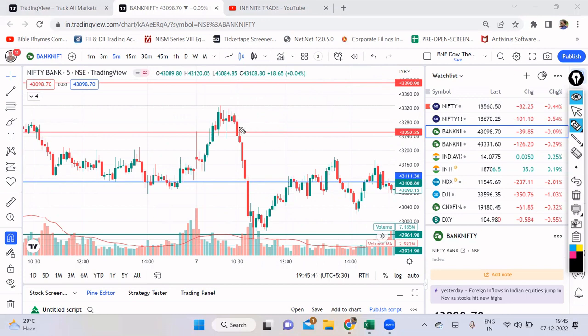So this is the first candle which closed below the 43,252 resistance, and immediately you got a follow through also. The only problem here was it did not give a retest to this level, because the fall was intense. So probably people would have missed here, and I couldn't trade this because I had my algo running here, and the algo definitely captured this profit. So I did not worry about it.